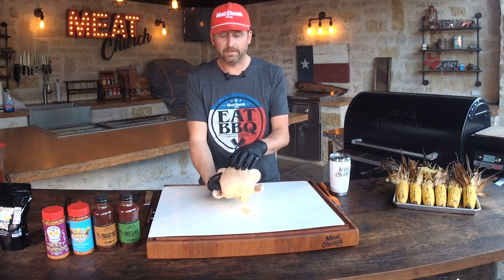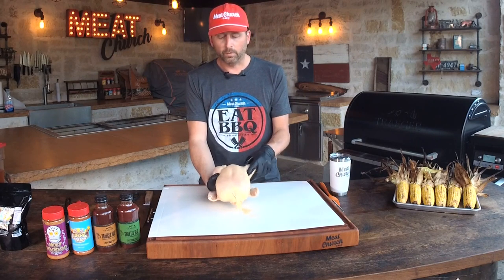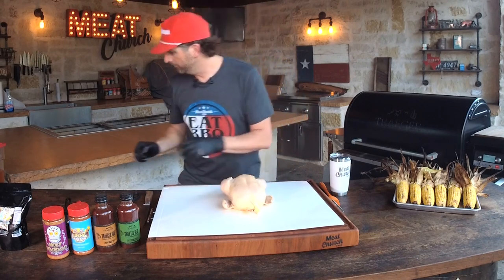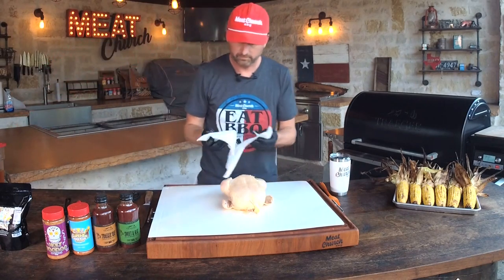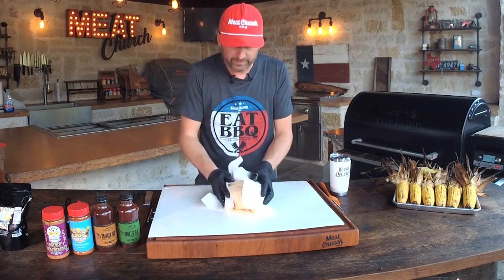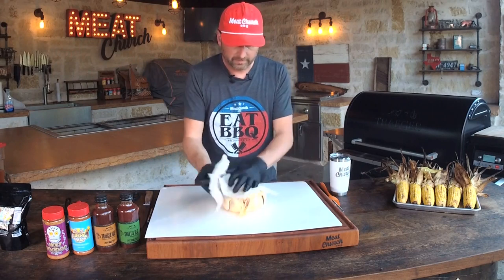This is actually the chicken that I used to compete with. This is a chicken from our local HEB. Really good, so we're going with it. I'm gonna pat it dry, even though I didn't rinse it off. Again, very important, please be sure you rinse it off so it's not too salty. And I'm just gonna go ahead and clean it up here just a bit.